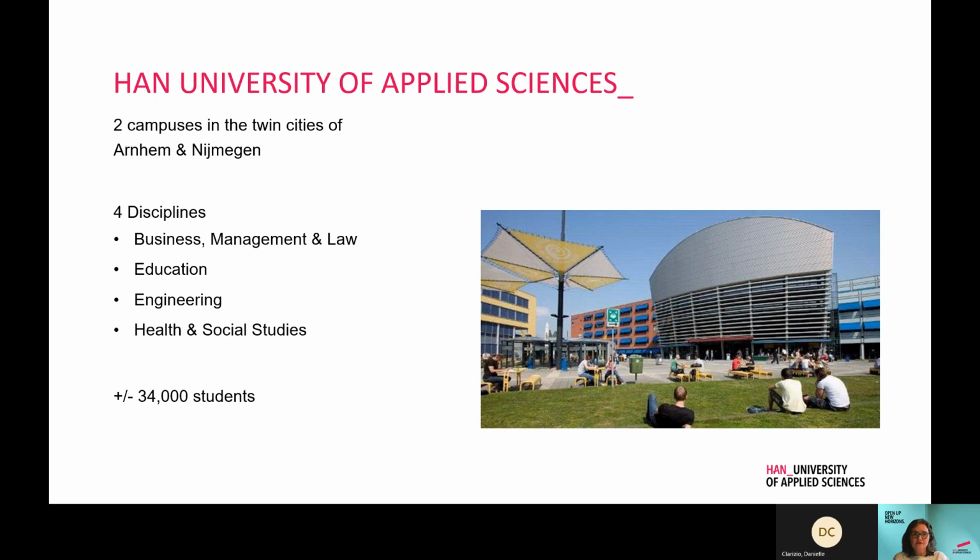Right, this is a picture of our campus in Arnhem. So we are HAN University of Applied Sciences, and we have 2 campuses. The one is in Arnhem, and the other campus is in Nijmegen, which is about 20 minutes drive further south. We have 4 disciplines: business management and law, education, engineering, and health and social studies. And we teach around 34,000 students on both campuses.